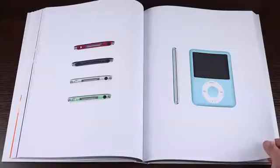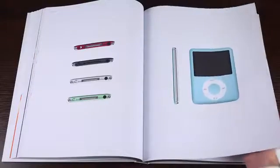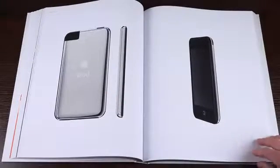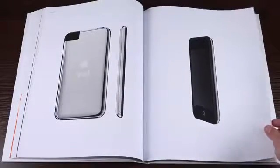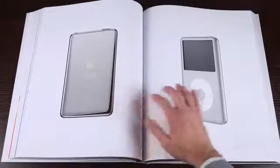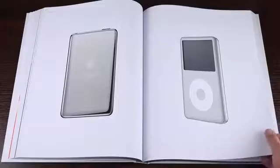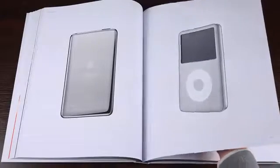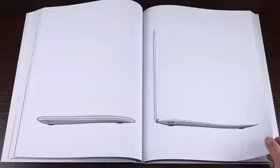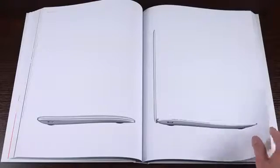We also got the 3rd generation iPod Nano, which was quite different than the others that preceded it or succeeded it. And then we had the 1st generation iPod Touch based on the 1st generation iPhone. We also got the final iPod Classic, that's the 6th generation iPod. It was also one of my first unboxings on YouTube. We also got that 1st generation MacBook Air, which was not a terribly successful product, but it did pave the way for the 2nd generation that would become very successful.